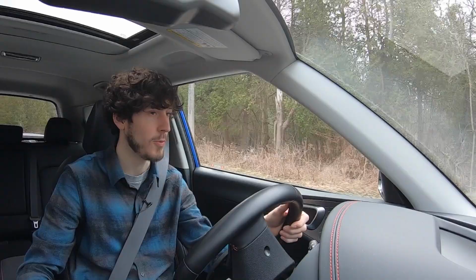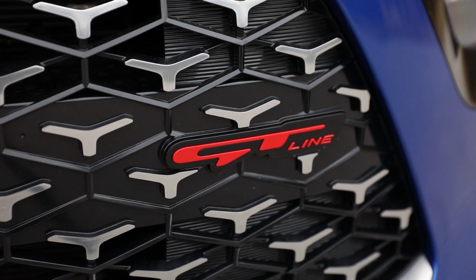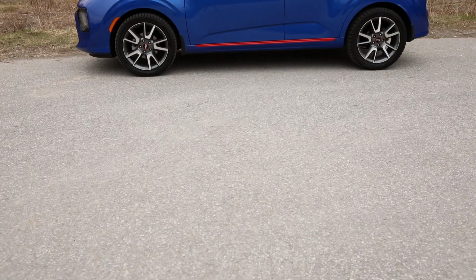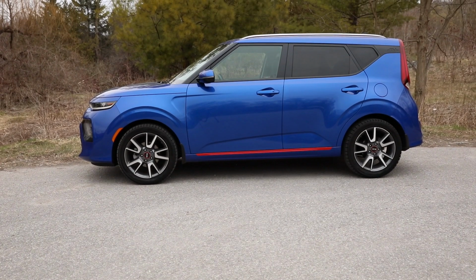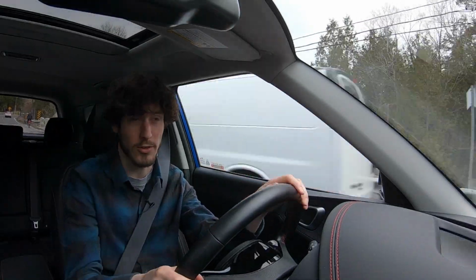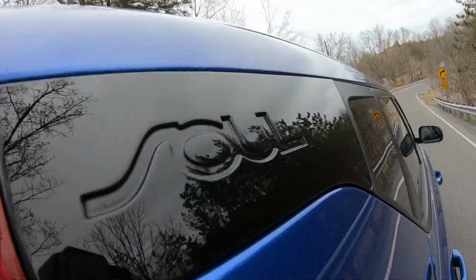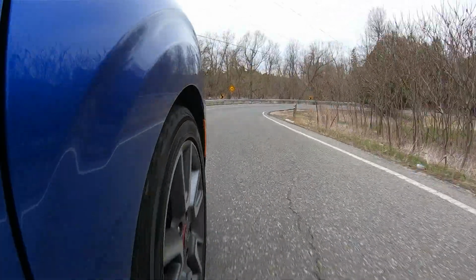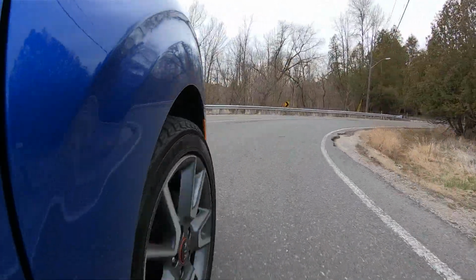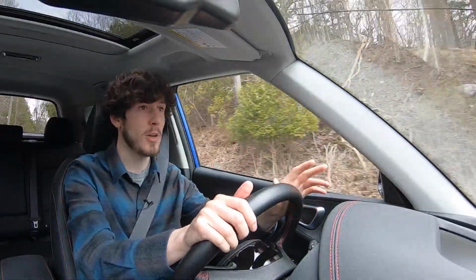And now we get to the thing I don't like about the Kia Soul, which is the price. This is the fully loaded GT Limited, and it comes in at just a hair under $30,000. And you have to really like the Kia Soul to pay $30,000 for one. Frankly, I don't think I would buy this version of this car. But the good news is that the cheap version, the SX, comes in at $21,995, which is much more reasonable.